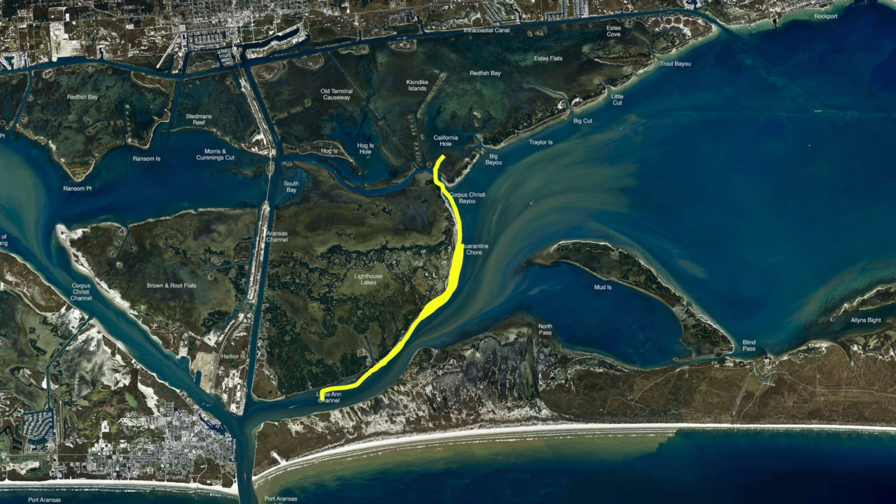Now, get over in California Hole. This whole area has been catching some nice trout on a popping cork and shrimp. We catch a lot of small ones, but there are a few nice keepers mixed in there, up to 17, 18-inch trout. Or you pick up a few redfish while you're at it. There's also been some redfish on cut mullet, and this old V right down through here, the old Klondike Islands. They've all been holding some nice redfish.